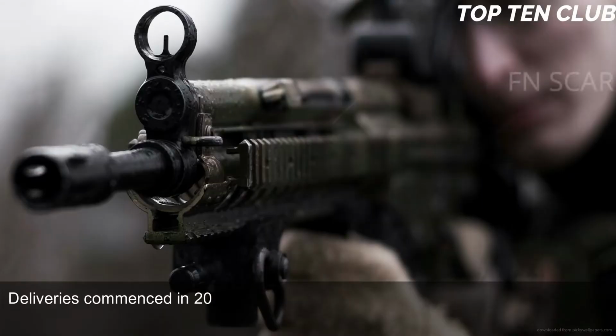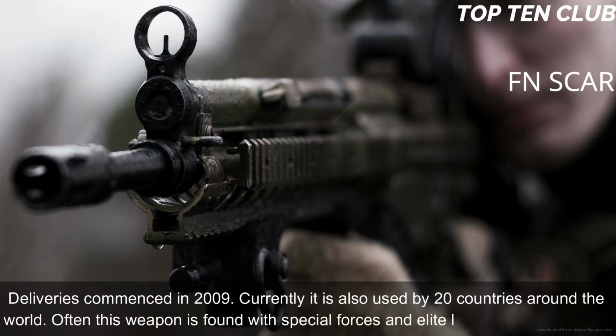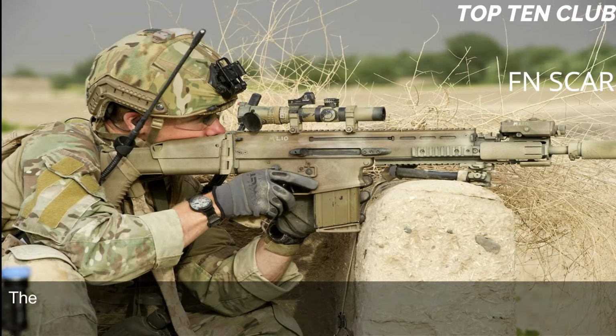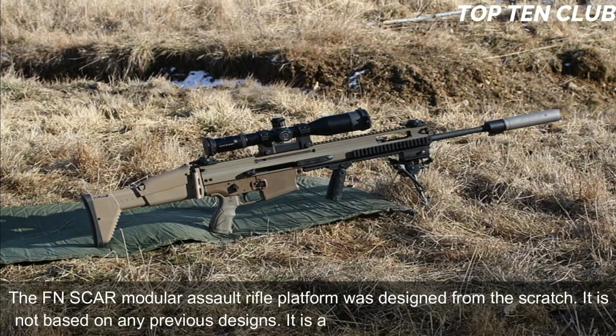Deliveries commenced in 2009. Currently it is also used by 20 countries around the world. Often this weapon is found with special forces and elite law enforcement units. The FN SCAR modular assault rifle platform was designed from scratch. It is not based on any previous designs. It is a gas-operated, selective fire weapon.